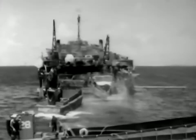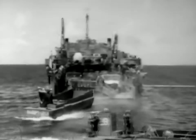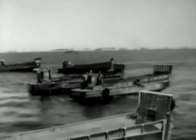Mother of this busy brood of small craft is the Comstock, a landing ship dock which serves as the headquarters of the boat pool and is a self-contained, flexible repair facility.